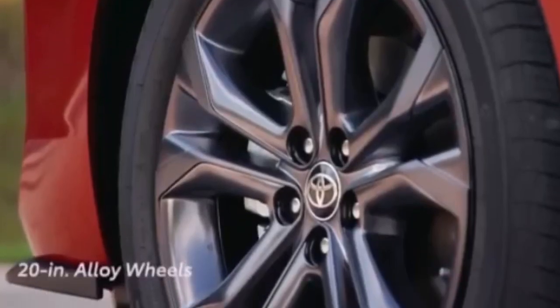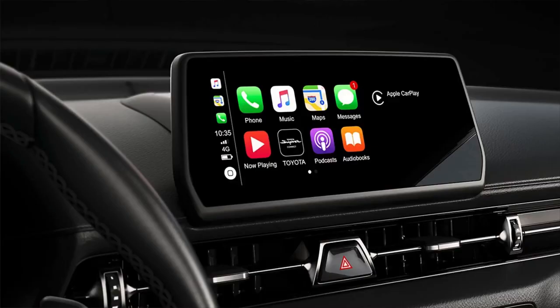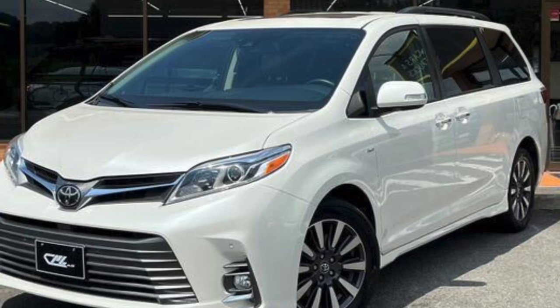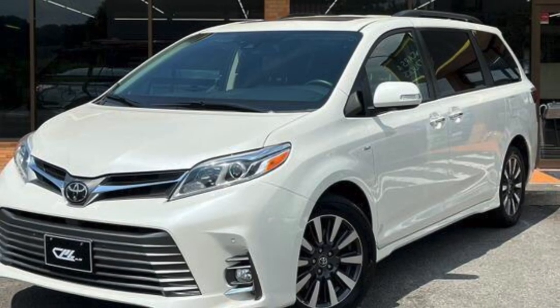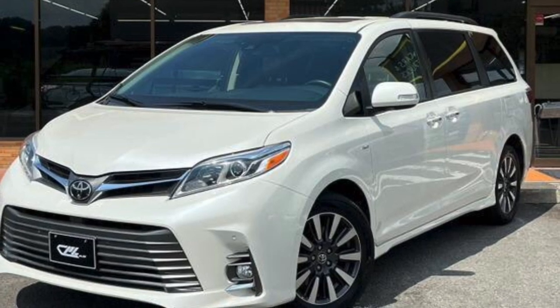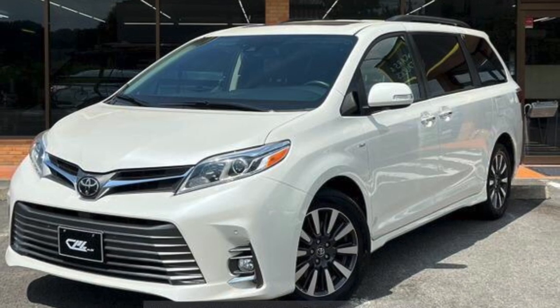LED headlight and tail light. The Sienna comes with LED headlights and tail lights, providing bright and efficient lighting for enhanced visibility and safety. The panoramic sunroof. The Sienna offers an available panoramic sunroof, allowing natural light to fill the cabin and giving passengers a more open and airy feel.